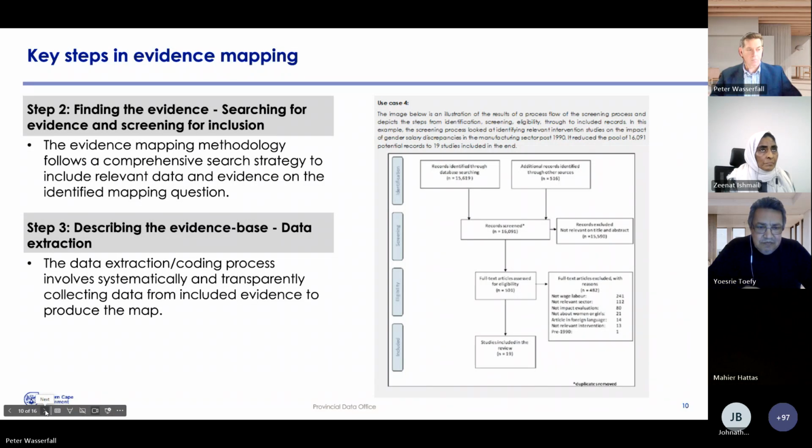Then step 3 is describing the evidence. So the data extraction and coding process. Now you've identified the 19 studies. Now what you then need to do is to extract the information that you need from those evidence products to produce the map. So next slide.